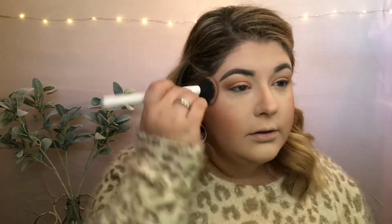And I go in with a pretty heavy hand. I like a nice blushed up look, especially during the colder months. To look a little warm and toasty. And then I did just a little on the nose.